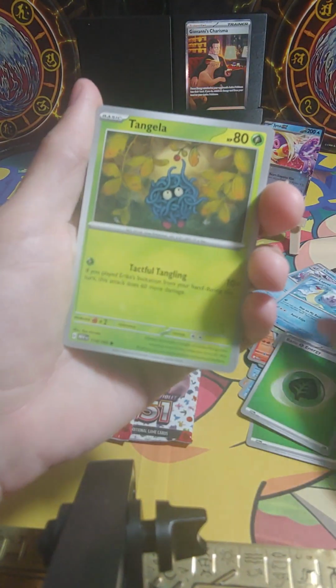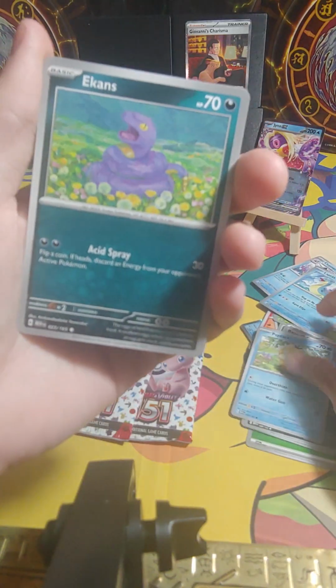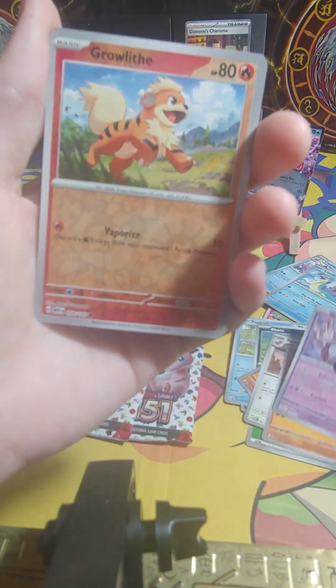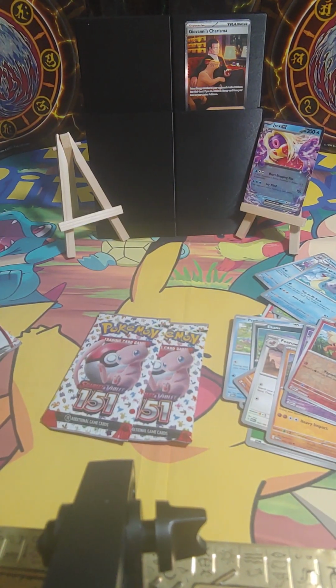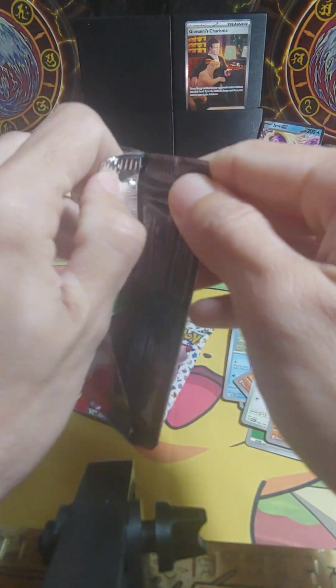Got the Grass Energy, Tangela, Grimer, Psyduck, Ekans, Primeape, Pharaoh, Onix, Reverse Mewtwo, Reverse Growlithe, and a Starmie Holo there. So this set was kind of funny with pull rates. Like, pull rates, I wouldn't say are immaculate with this set, but they're not terrible either by any means.